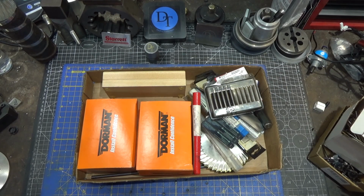I went to a machine shop closing sale. The guy had been in business for 50-something years, which was really impressive, and so he had a ton of stuff for sale. I got there the first day of the sale and I was also the first person there, so I had my pick of the litter.